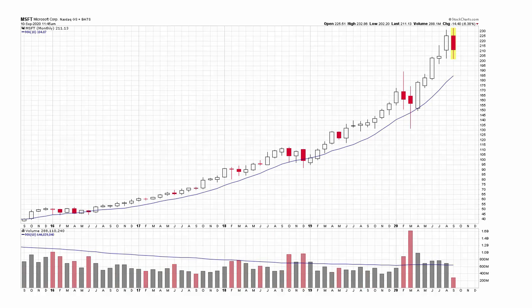Microsoft, steady. It's been just a steady climber, just riding its 10 all the way up for many years. It has run kind of far from its 10, so projecting this up, maybe we get some sideways movement for a couple months or a dip back.